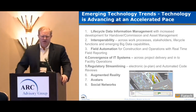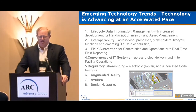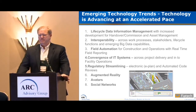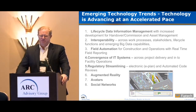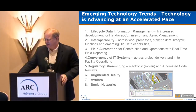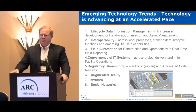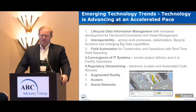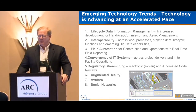There's a regulatory streamlining occurring. I won't spend a lot of time on that today, but there are in the jurisdictions, particularly in the U.S., where there are 14,000 building jurisdictions, they're moving to electronic review. Some leading ones out there, I don't have on here, but if you just go on Google and search for Chicago Building Department, there's a leading example. They take drawing submittals electronically now, and you have to pay more if you submit them in paper. So that's a big change. And they're reviewing them on screen with redlining. So a huge change around regulatory streamlining.